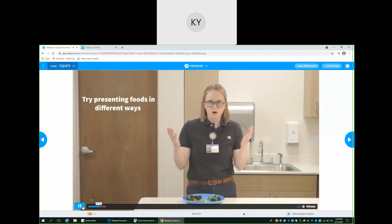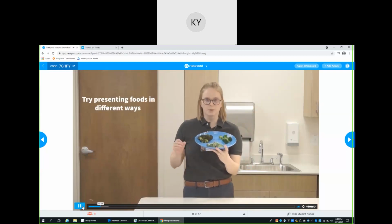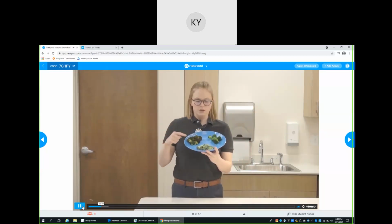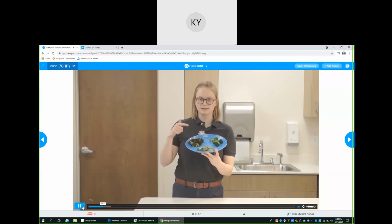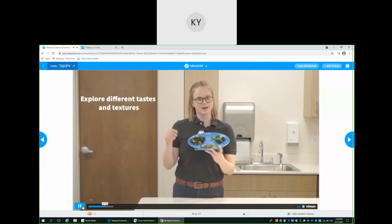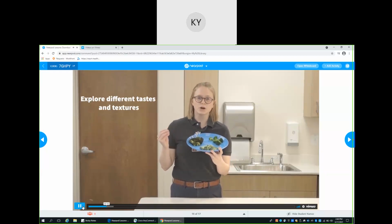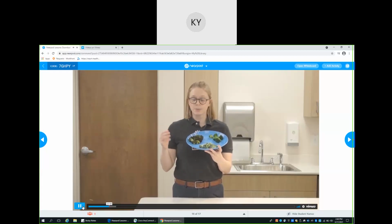So the first point that I want to make is all about presenting foods in different ways. So for our example, I have a plate of broccoli prepared three different ways. You can see I have some raw broccoli, some steamed broccoli, and then some roasted broccoli. Each of these vegetables is going to have a different taste and a different texture. And for kids to explore and try new foods, we want them to be able to explore those different tastes and textures.